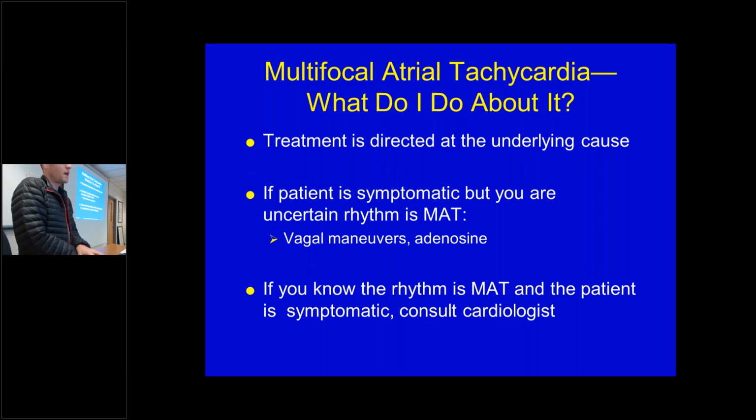And sometimes you can slow them down enough that they're not as anxious, and then they can reset. Sometimes with adenosine they'll reset, but they just might go back into it if you don't fix the underlying cause. They might slow down into a normal sinus rhythm, tacking away because the underlying cause isn't there, and then jump back into MAT or SVT or whatever kind we're talking about.